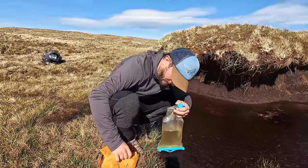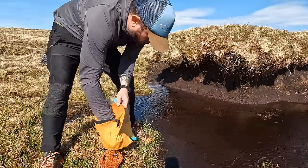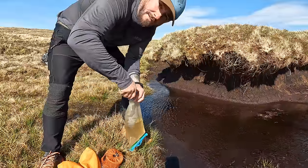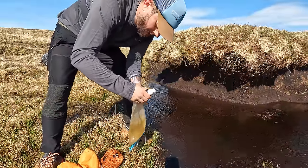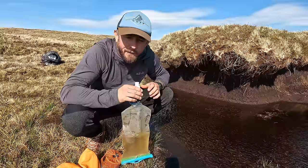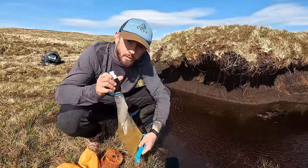filling up my water bottles. I'll make sure they're both properly full. It is a bit of a labour of love. I'll leave a link for everything that I use down below the video, and I will have done already a what's in my bag video, so you can check that out if you want to know all the stuff I'm using and where to get it.